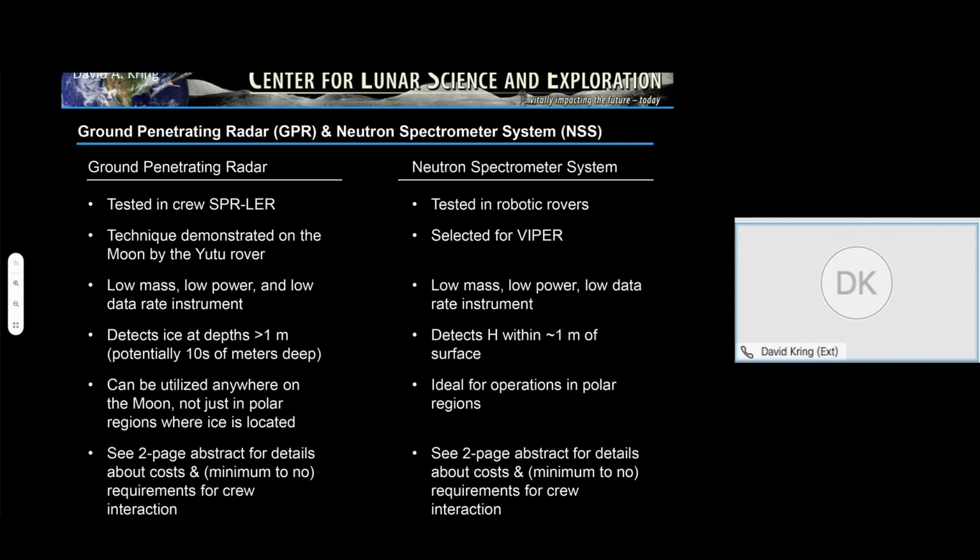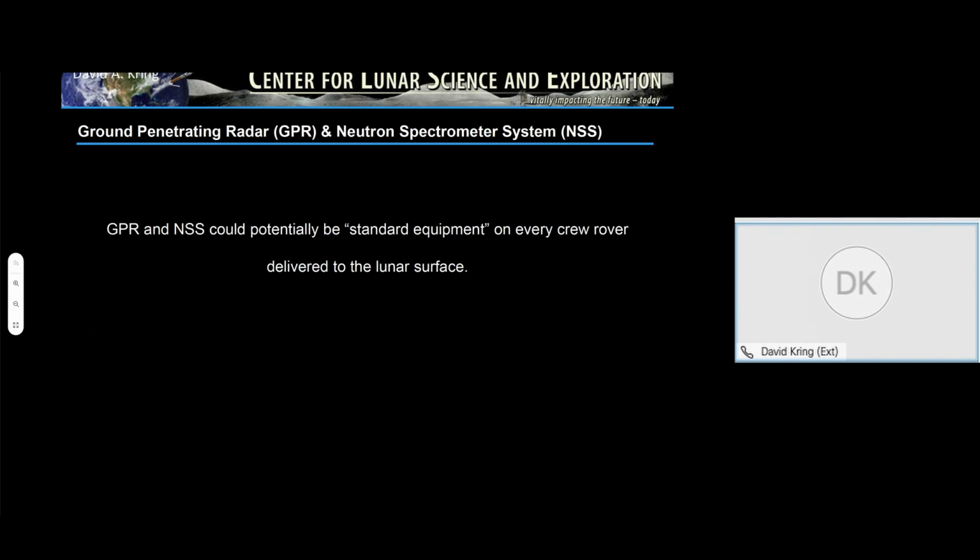And there are some additional details in the 2-page abstract that were submitted with the meeting if you have additional questions. The thing I will leave you with, next slide, is that these 2 instruments could potentially be standard equipment and outfitted on absolutely every rover that we put on the lunar surface. Thank you.